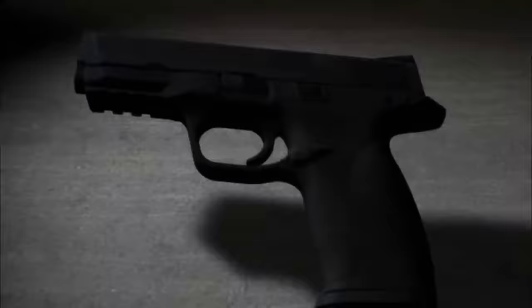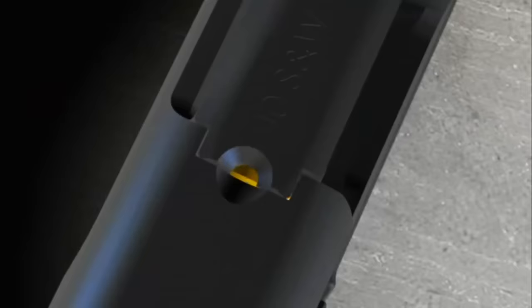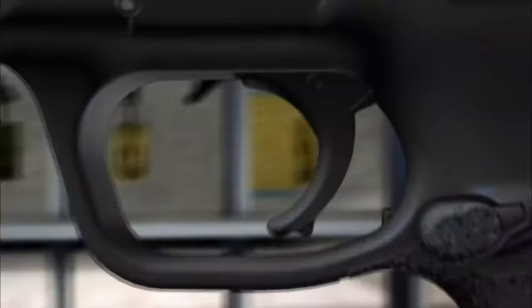In 2005, Smith & Wesson unveiled their latest M&P 40 caliber pistol. This model built on the storied history of Smith & Wesson firearms. Now in demand by law enforcement agencies, this pistol is made from lightweight polymer, and an indicator on top lets you know if there's a round in the chamber. It also features an enlarged trigger guard so it can be used with gloves.